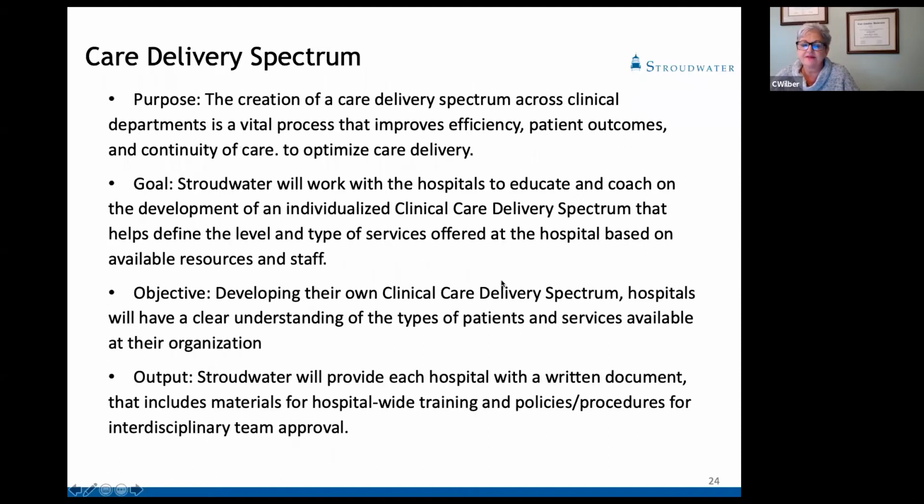The next, Lindsay. Care delivery spectrum is something that we have started during this year to work with hospitals on really identifying what types of patients that they are able to keep. So creating your care spectrum helps you look at what are we keeping in our organization, what can we keep in our organization, whether it be an inpatient observation or a swing bed patient if they have swing services, and what does that look like?